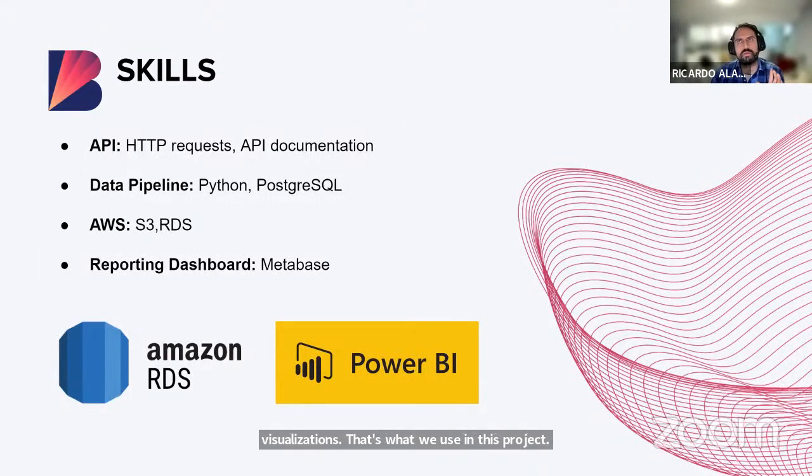And also, what normally happens is that maybe the students don't know what Metabase is, right? But Metabase is just a visualization tool. If you have experience with Tableau or Power BI, you can use Metabase. So being flexible with your tools is important, but don't worry, you don't need to know everything, right? It just depends on each project.